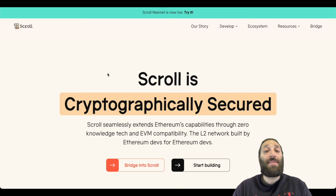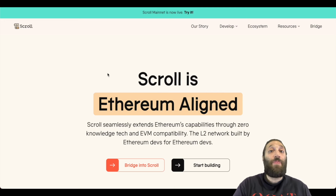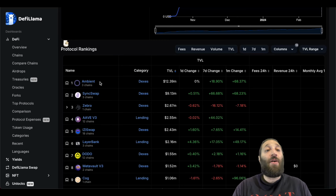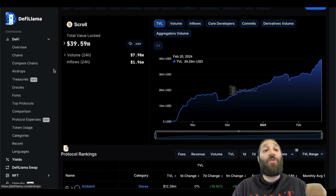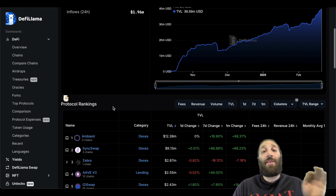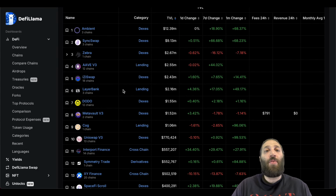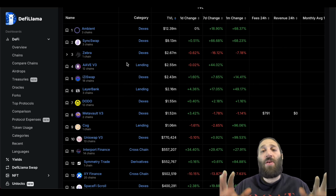I've showed you guys pretty much how to farm any L2 that comes out. You can use DeFi Llama. It's a great tool on checking all the protocols by top TVL, then using all the protocols. And these are safe protocols. They're vetted by DeFi Llama. So use as many as possible, as frequently as possible. And you can check your ranking with NFT Pilot. I'll post all the links below.